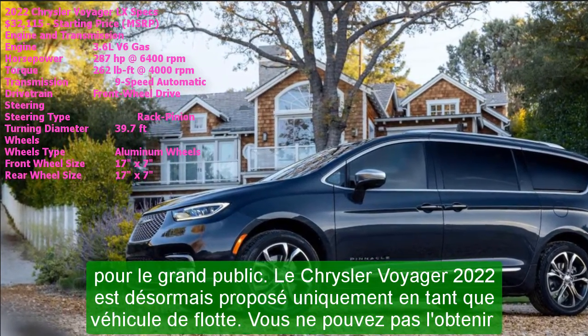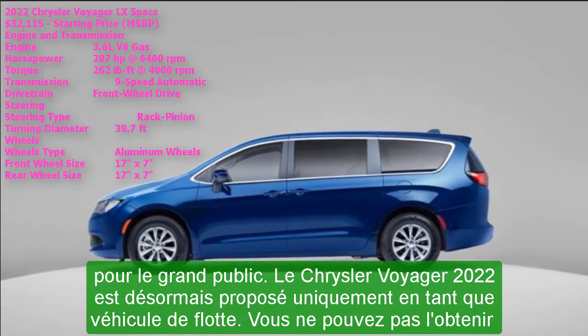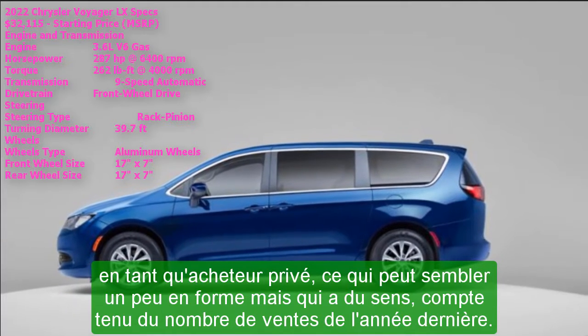You can't get it as a private buyer, which may look like a bit of a shame but which makes sense, considering the sales numbers in the last year. That's not the only change for the next year.